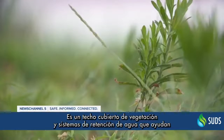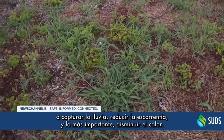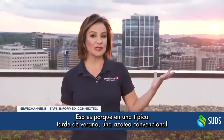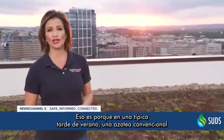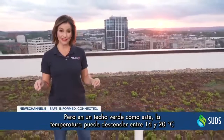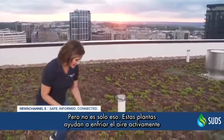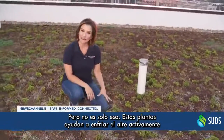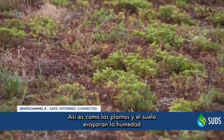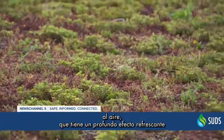It is a roof covered in vegetation and water retention systems that help capture rainfall, reduce runoff, and most importantly, decrease heat. That's because on a typical summer afternoon, a conventional rooftop can be as hot as 150 degrees. But a green roof, like this one, can be upwards of 30 to 40 degrees cooler. It's not just that. These plants help to actively cool the air through a process called evapotranspiration. It's how plants and soil evaporate moisture into the air, which has a profound cooling effect.